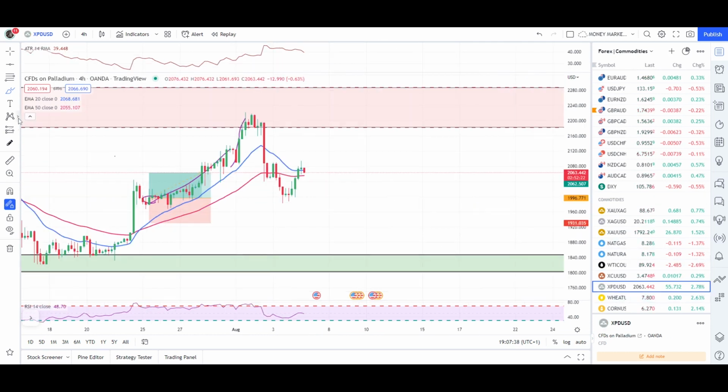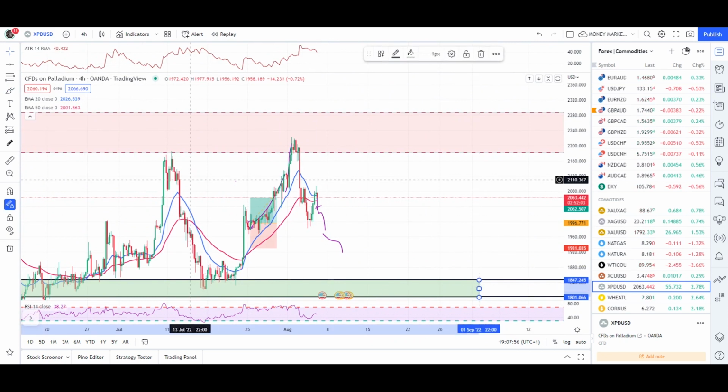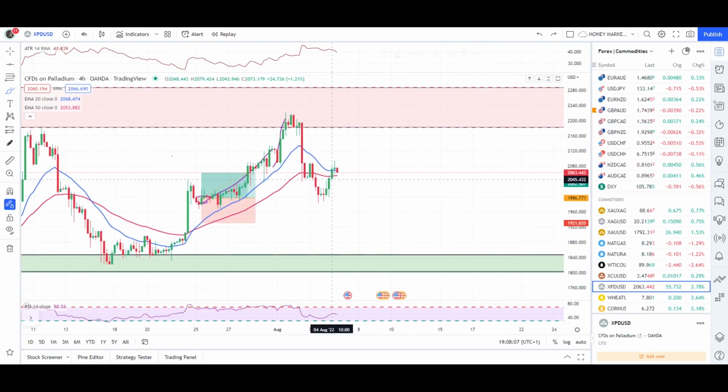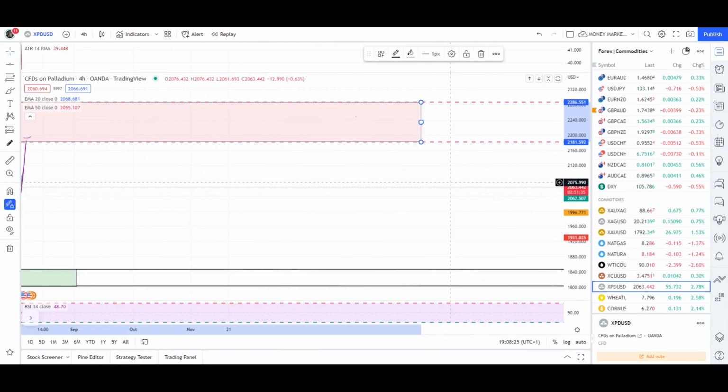Let's check palladium. Now palladium is pushing down, and as you can see, if we have a close below the 50 EMA, then there is a likely chance that the market will keep on pushing down until it hits the next major level of support, which is 1801, goes up to 1747.24, from where we will look for our counter trades. So now at this point, if it breaks above and then we have a pullback with an engulfing candle, then we will take our long trades until we reach this major area of value, which is 2181 goes up to 2286.